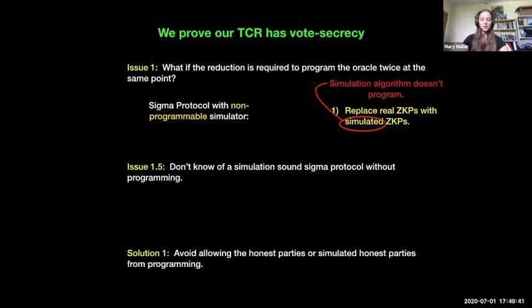So the reason this doesn't go through quite as nicely as we thought it would: initially we were quite excited about this. We thought we were going to be able to prove our thing in the non-programmable random oracle model, get it as close to the standard model as we could. But actually, we don't know how to provide a simulation sound sigma protocol without programming. We know how to produce a statistically sound sigma protocol without programming, but the moment we want it to be simulation sound, we run into issues.